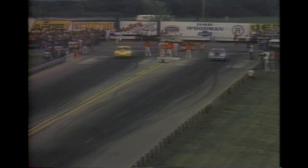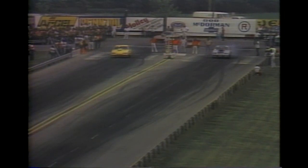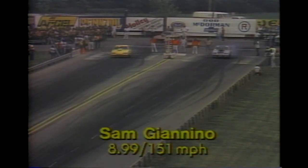Here's the start once again as Thompson in the far lane, red lighting away his chance to Sam Giannino. Giannino the winner at over 151 miles an hour. Paul McCure driving the Chevy Corvette, making a bye run at 149.1. Every car in competition must make the same number of runs.